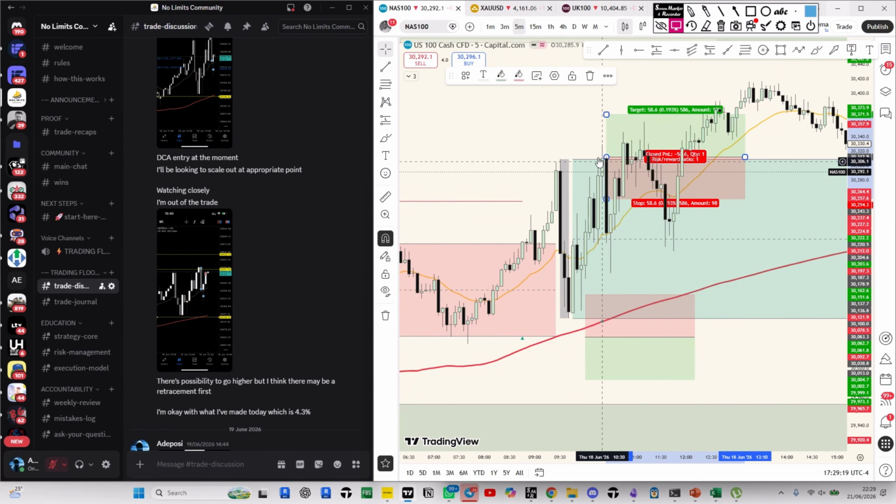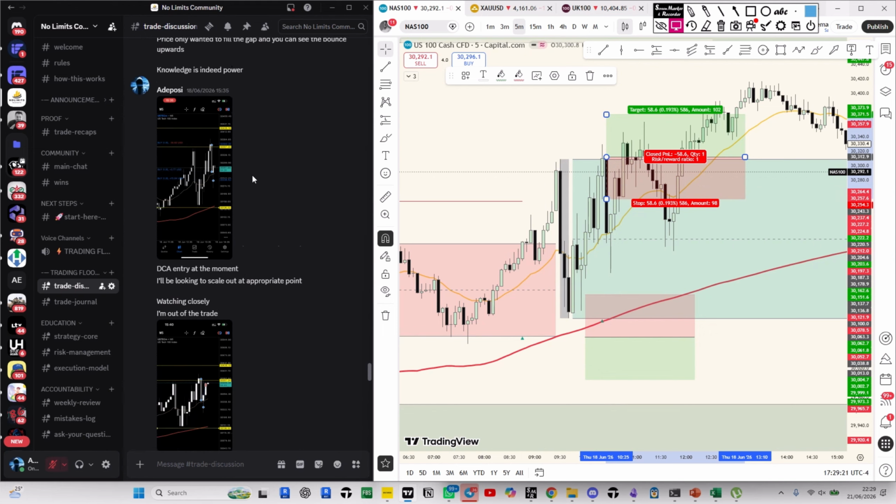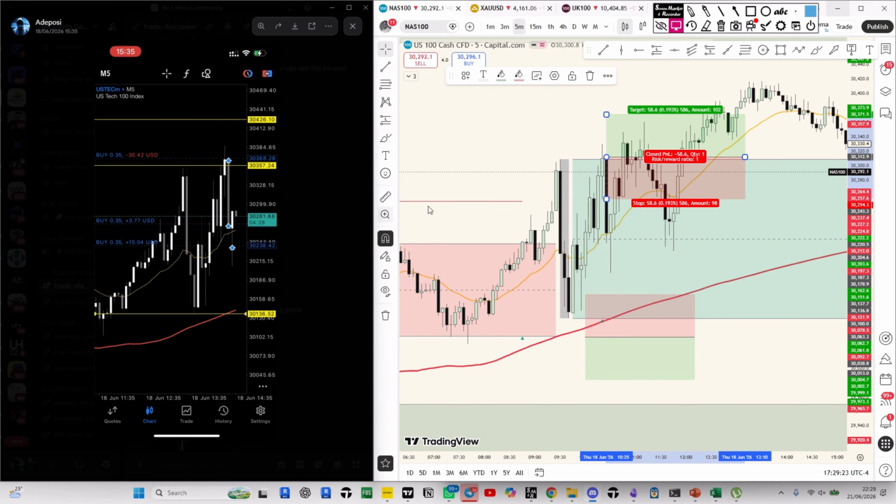But if it was a B setup, I would do a DCA. So that was exactly what happened here. I would not do a DCA for a C setup. It has to be either a B or an A setup for me to do a DCA. So when this happened, I think that was the first entry. Okay, we had an entry here, and that collapsed.